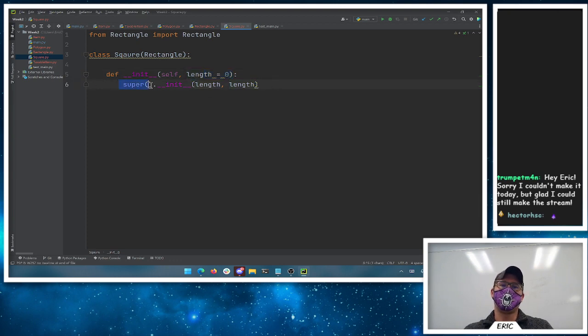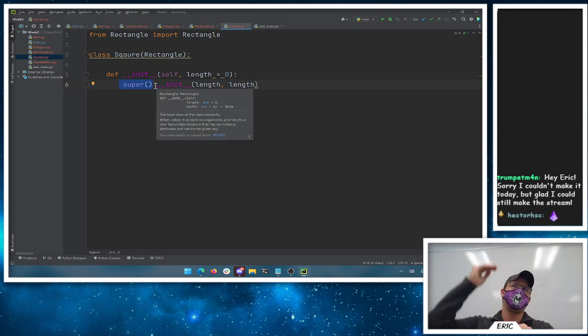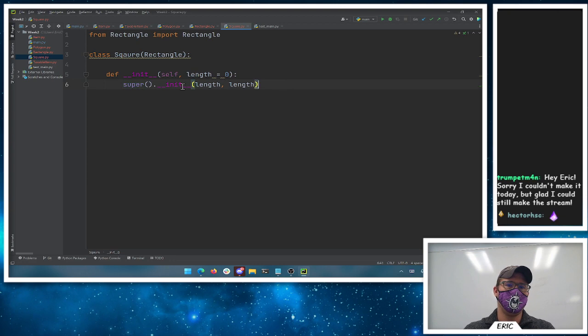So the superclass is the first superclass. It's the direct parent. Like Polygon, we might call it the grandparent. I don't think you ever call it the super class. I've never heard someone say that. But yes, the first parent is your superclass here when we tell super init. So we'll give it length and length, right?